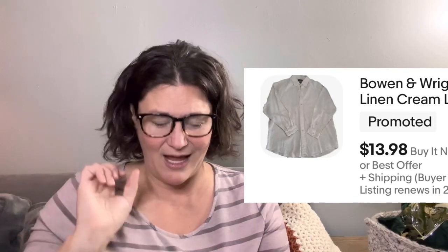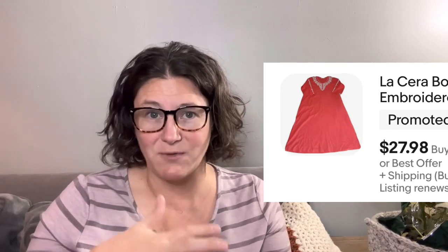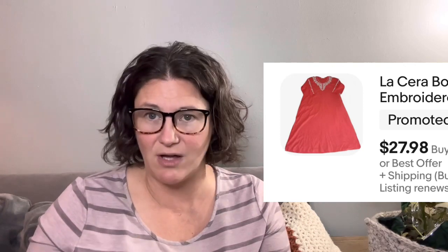Then the other Talbot's dress, I paid $4.70 for and it has not sold. I found a Bowen Wright linen shirt. I got this in August, kind of the end of linen season. I'm pretty confident it will sell again in the spring and summer. I spent $4 on that. I was really surprised about this La Serra dress. I don't know really how to say it, but it comped really well in the store. I paid $2.30 for it, but it has not sold.